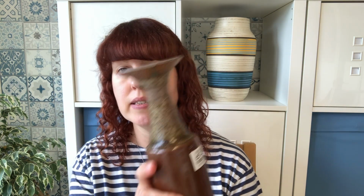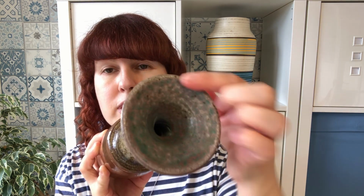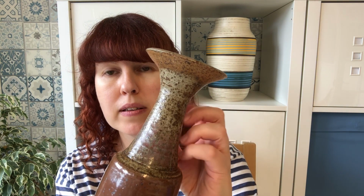So the second piece of studio pottery that I picked up was this. It was £2. It's a very interesting, unique design. And I love the textures on it as well. Can you hear that? It's all gorgeous stoneware. I love how different the textures are, so smooth here and very rough at the top.